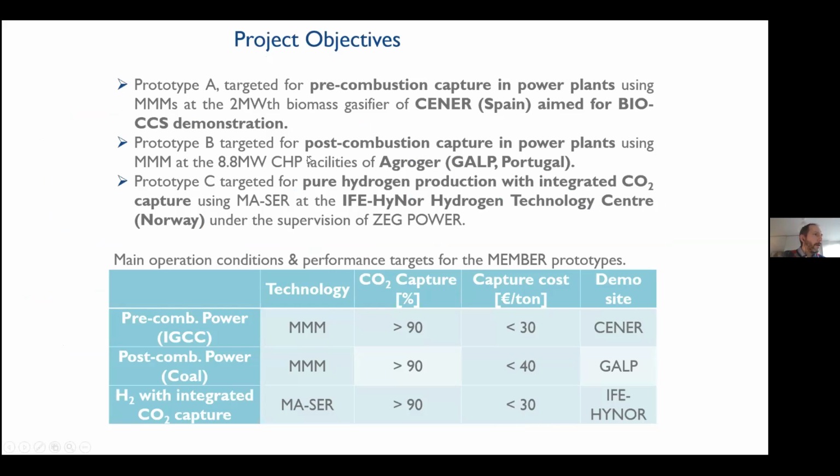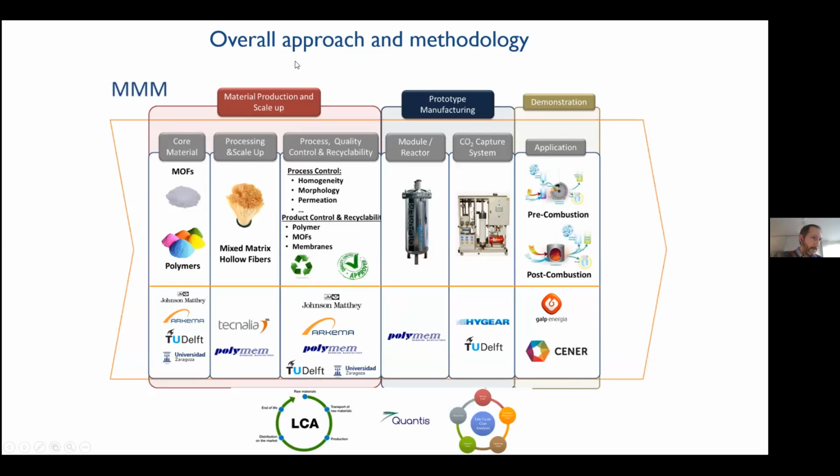About MEMER, well, this slide you have seen already from Jose Luis. So there are three prototypes, A, B, and C, and we built prototype A and B. This will be in containers, small ones, about 10 feet containers. We will place one in Spain, one in Portugal. We are now procuring all the parts, and next year assemble it, and by end of the year send them to the locations. Yeah, this slide you have seen. Say our role is on the prototype manufacturing, and then during the demonstration, all the coordination with the operators.